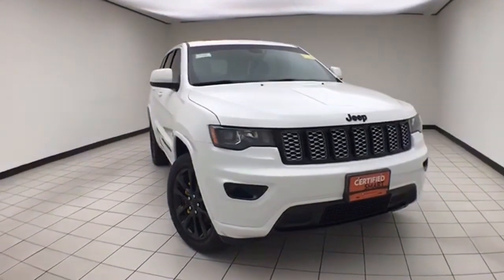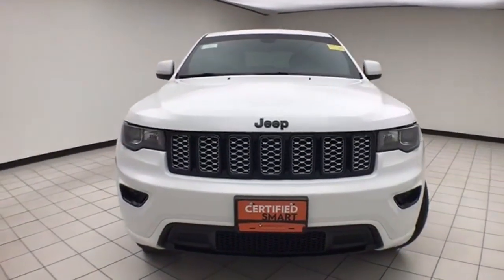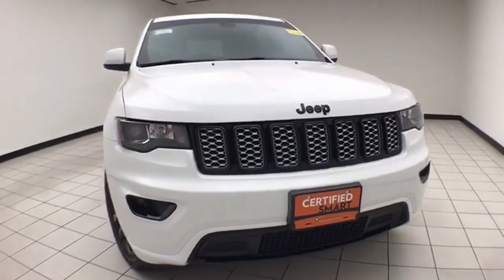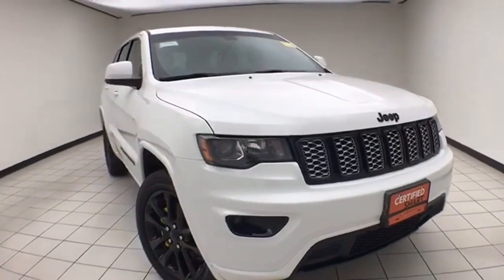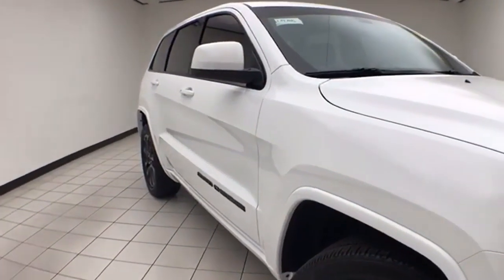Today's special is a Chrysler Group certified 2018 Jeep Grand Cherokee Altitude 4-wheel drive, stock number E1471B. 17,000 miles on this, one owner, local trade, clean AutoCheck history report, bright white in color.